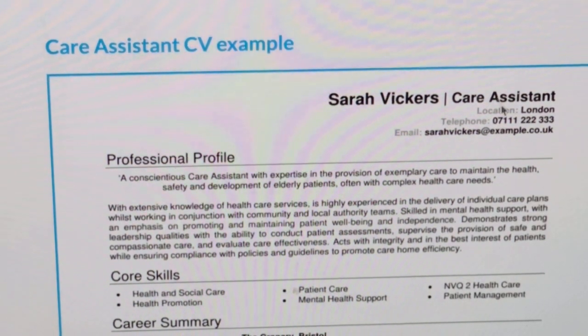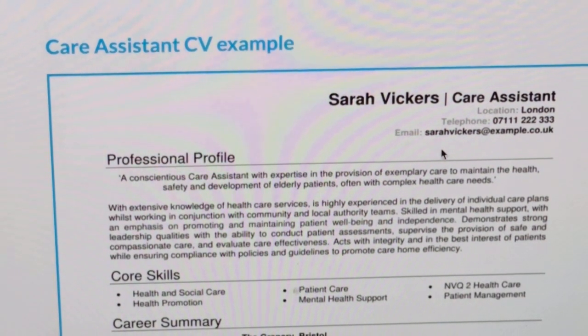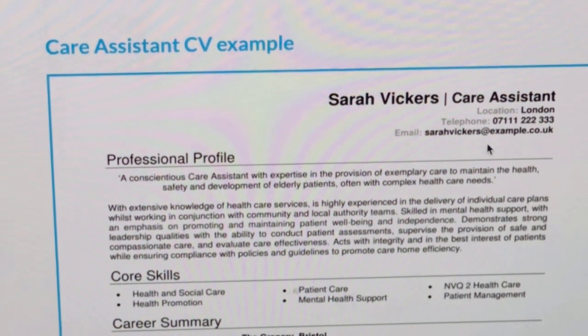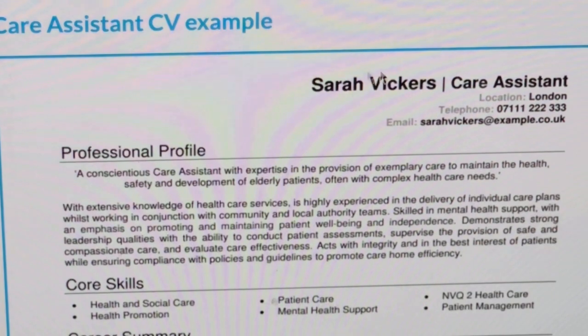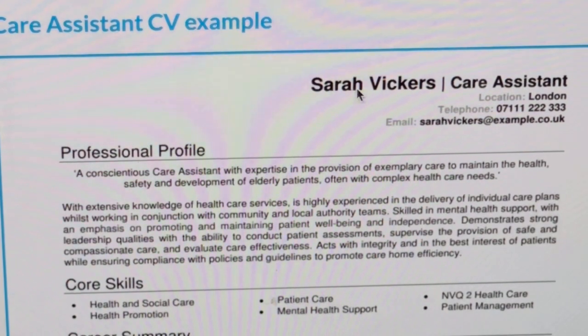But if she's applying for a job outside the UK, she will have to remove this 0 and put +44 7111 and so on. Then if you look at the email, you can see that her email is sarahvickers@example.co.uk. It could be sarahvicker@gmail.co.uk. But imagine her having Sarah Vic or Sarah baby girl or Sarah beautiful girl at gmail.com. No employer is going to invite her for an interview.